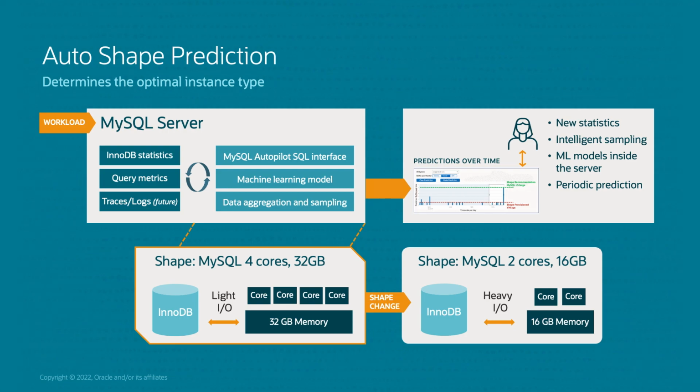And actually, that is probably the more common case, because I think most customers, when they choose shapes for something like MySQL HeatWave, tend to over-provision because they don't want to run slow. Well, if you use auto shape prediction, we'll tell you to spend less money and use a smaller shape.